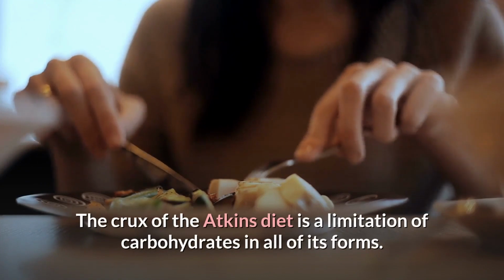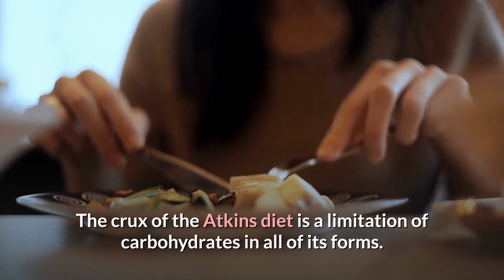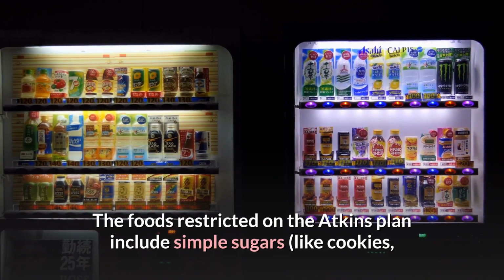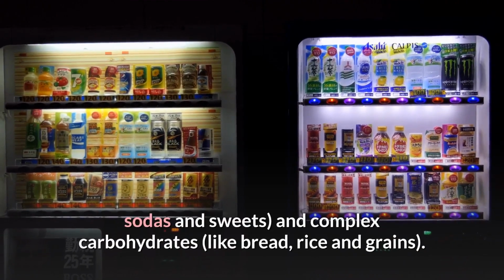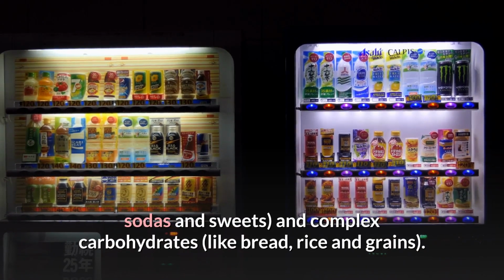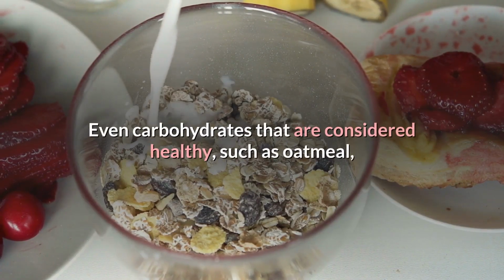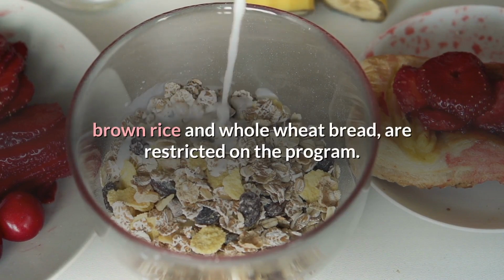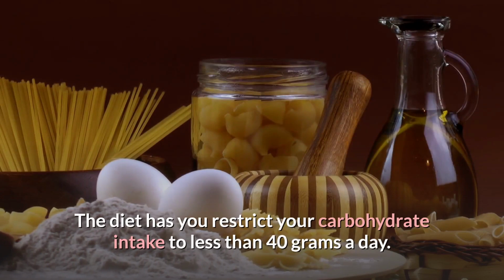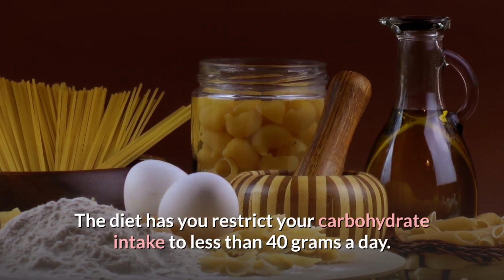The crux of the Atkins diet is a limitation of carbohydrates in all of its forms. The foods restricted on the Atkins plan include simple sugars like cookies, sodas and sweets, and complex carbohydrates like bread, rice and grains. Even carbohydrates that are considered healthy, such as oatmeal, brown rice and whole wheat bread, are restricted on the program. The diet has you restrict your carbohydrate intake to less than 40 grams a day.